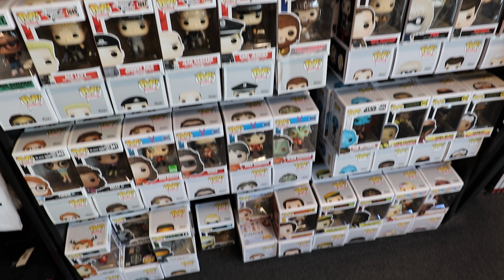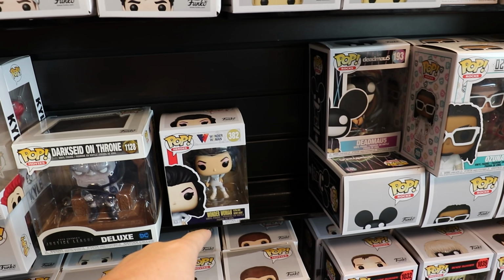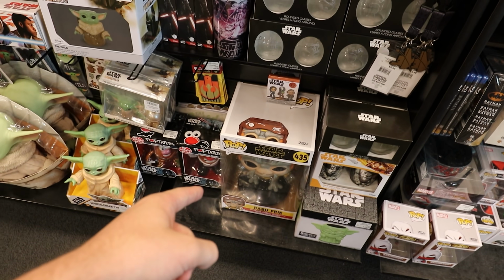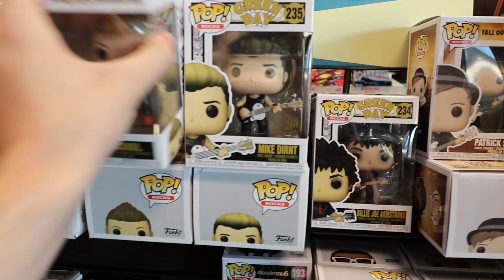And it looks like today, guys, that they actually got in some new ones, because I don't remember seeing this one here last time, or the newer Wonder Woman, and then they also used to have it as just this little section here, but now they have some Star Trek ones over here, as well as some Marvel over in this spot, and actually, some Star Wars down here. And I might as well show off some of the newer ones here, guys. We've got some of the ones from TLC, we've got Ozuna, we also have Fall Out Boy up here, as well as, I think, the entire Green Day set.